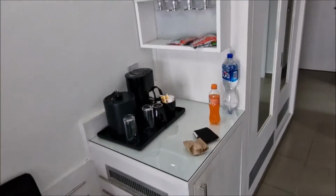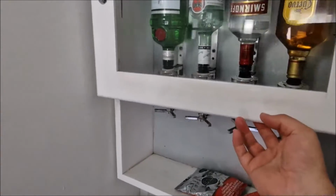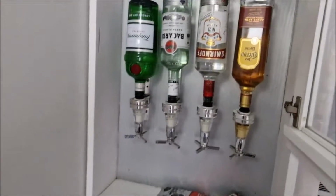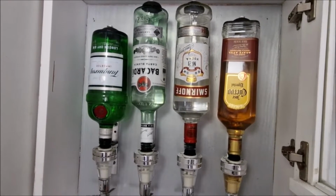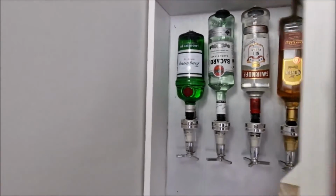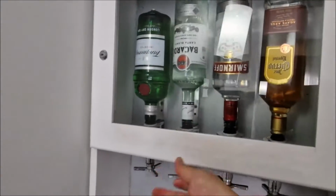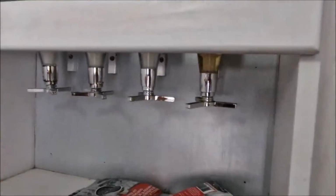And this is probably, for most people, the highlight of the experience. Built in to your bedroom, you have got an unlimited supply of alcohol. We've got gin, Bacardi, Smirnoff, and tequila as well. That's in the cabinet there. It's unlocked, they leave it unlocked, but I think they expect you to use the optics.